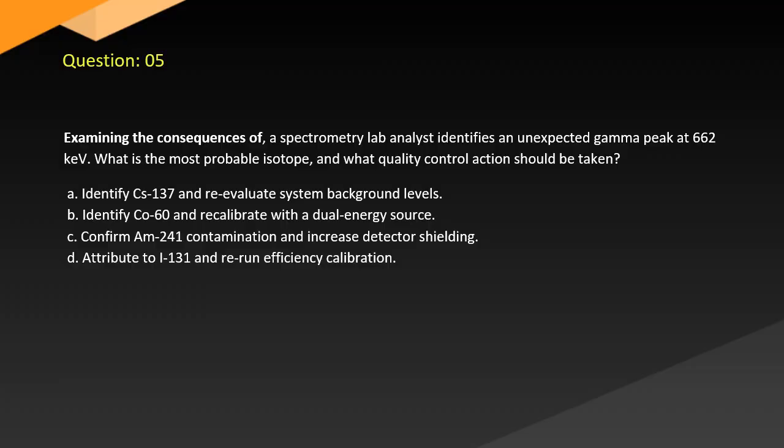Question 5. Examining the consequences of the spectrometry, a lab analyst identifies an unexpected gamma peak at 662 keV. What is the most probable isotope and what quality control action should be taken? A. Identify Cs-137 and reevaluate system background levels. B. Identify Co-60 and recalibrate with a dual energy source. C. Confirm Am-241 contamination and increased detector shielding. D. Attribute to I-131 and rerun efficiency calibration.